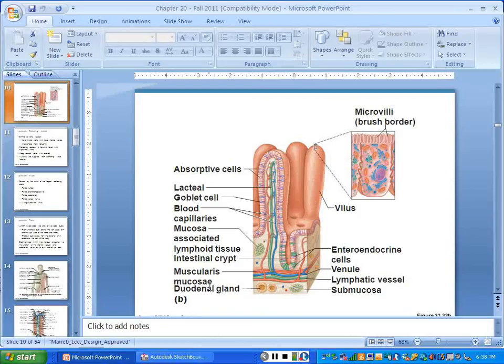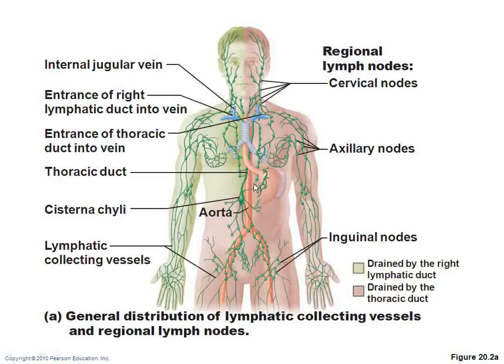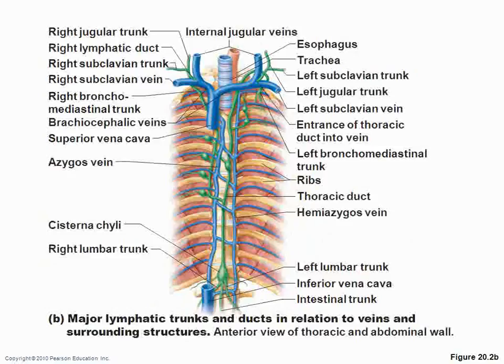Well, where does that fat go? It goes where all the other lymphatic vessels go, and it travels up through here, and it eventually goes back to your veins, specifically the subclavian veins. The subclavian veins are where all lymphatic fluid returns to the circulation. Through what veins? Subclavian veins. Okay. Very good. Very good.